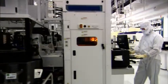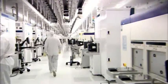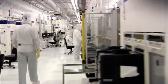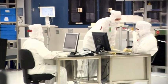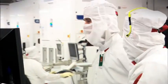The complexity of manufacturing tiny transistors requires a clean room as big as 2 soccer pitches. While our people monitor the complex processes, automated manufacturing itself always takes place within hermetically sealed production lines.